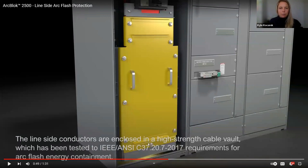Arc Block is preventing the likelihood of an event, which is key, and it's also reducing the severity if by chance you have one. It's preventing the likelihood for a couple of reasons. It's an enclosed vault, so your cables going into your lugs are not exposed. If someone were to drop a wrench, it couldn't inadvertently make contact with your lugs, if they were energized. Also, it's all enclosed, so things like snakes and rodents aren't getting in there.